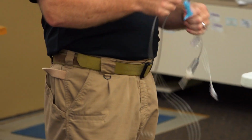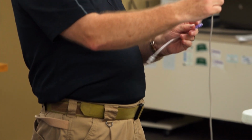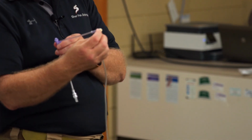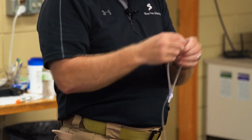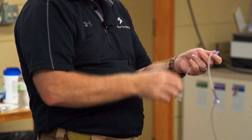All right. As we continue on down, these are some medication ports. This one is for if you have a needle or a blunt. I think you can do the needle-less, but the blunt through that one. And then this one's a luer lock. So you could hook up another IV line to it or another medication syringe.